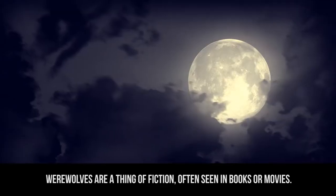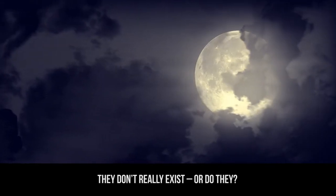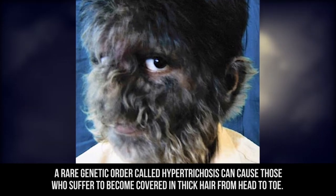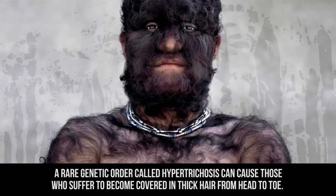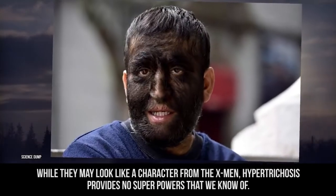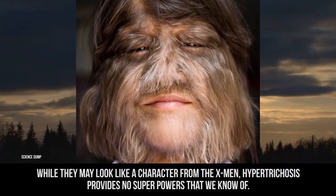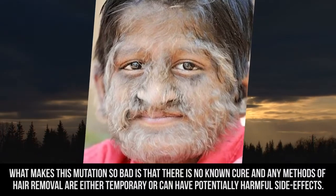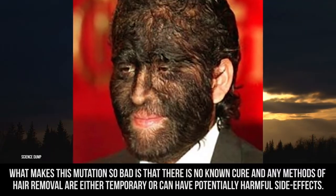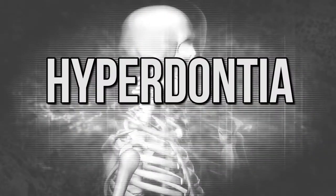Hypertrichosis. Werewolves are a thing of fiction, often seen in books or movies. They don't really exist. Or do they? A rare genetic disorder called hypertrichosis can cause those who suffer to become covered in thick hair from head to toe. While they may look like a character from the X-Men, hypertrichosis provides no superpowers that we know of. What makes this mutation so bad is that there is no known cure, and any methods of hair removal are either temporary or can have potentially harmful side effects.